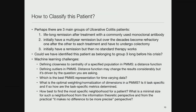What's the optimal weighting or normalization of dimensions? So does every dimension in this very high dimensional space count the same, or are differences along certain dimensions more important than those among others? And does that in fact vary from problem to problem? The answer is probably yes. So how do we find a neighborhood for the patient?